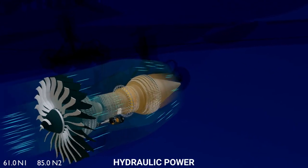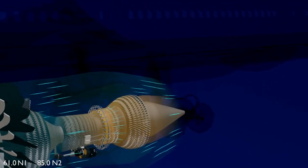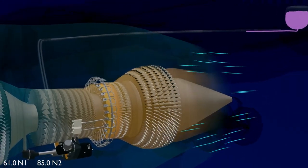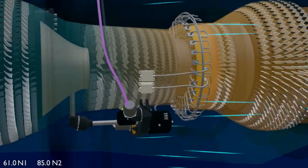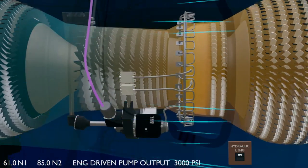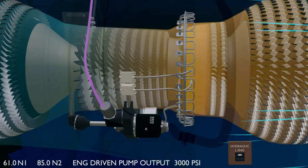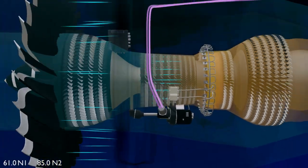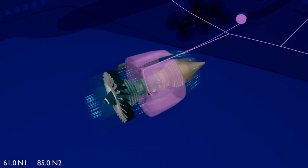Next, the hydraulic power. The left engine pressurizes the left hydraulic system of the aircraft. Hydraulic fluid from the left reservoir tank is transferred to the engine-driven hydraulic pump on the gearbox. The engine hydraulic pump switch is always on for automatic operation. The pump pressurizes the fluid to 3,000 pounds per square inch pressure and delivers it to the aircraft components. The left hydraulic system pressure can be used to operate the left engine thrust reversers.